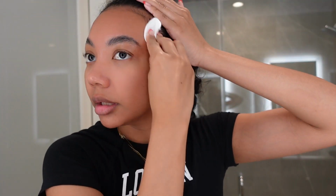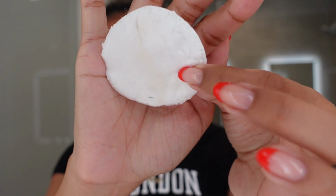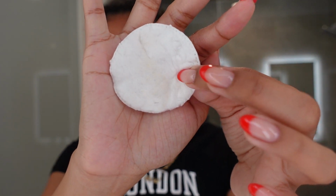So now what I'm gonna do, instead of washing this part of my face, I'm just going to go in with a spray. This is the Daily Rescue Facial Spray by Tower 28 Beauty. And this is a really good cleansing situation. Look at that. I don't know if you can see any of that, but that's disgusting.